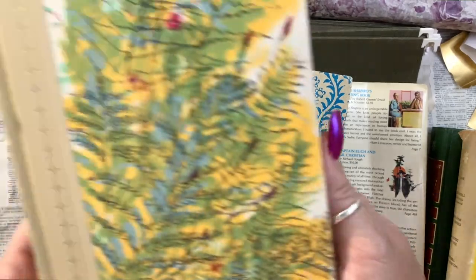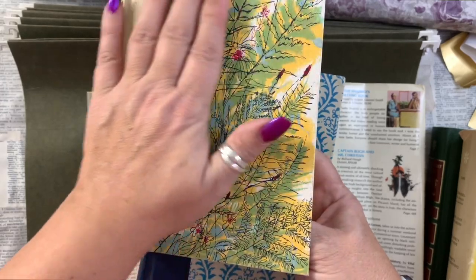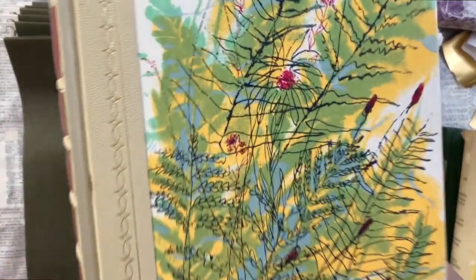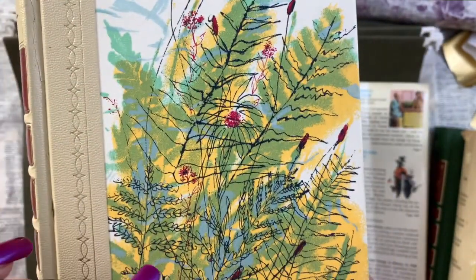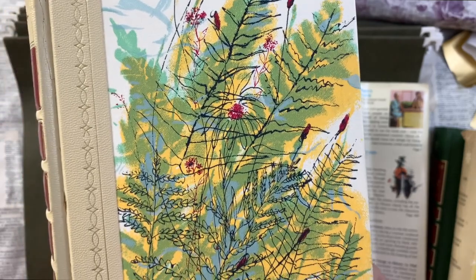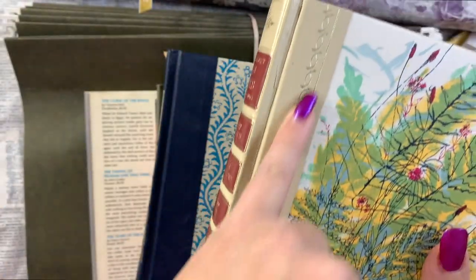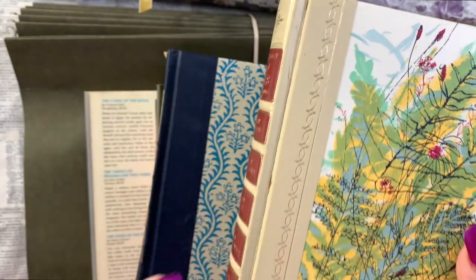I've never seen one like this. They had a couple, but the second one was pink. Me and pink. So I didn't get that one, but I thought this one was awesome. When I do my watercolors, I do a lot of pen and ink on top of my watercolors, so that really appealed to me. Again, I would probably have to dress up the spine for sure. This might not be too bad depending on what I do here, because that's kind of pretty. Very delicate.